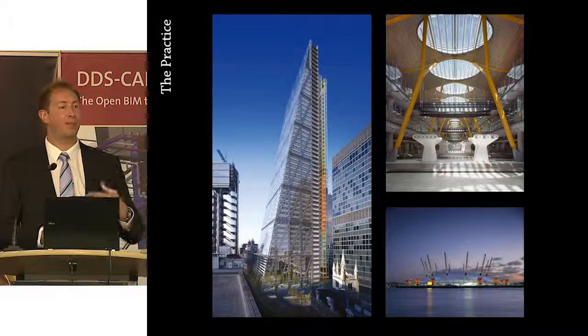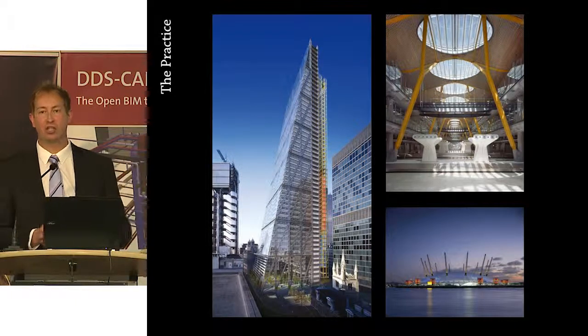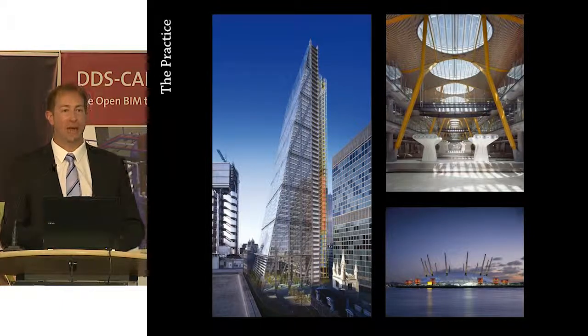But we can't call that a BIM project in earnest because only some aspects of the project actually benefited from BIM tools and processes. A very large portion of that project actually relied on very traditional CAD drawings.